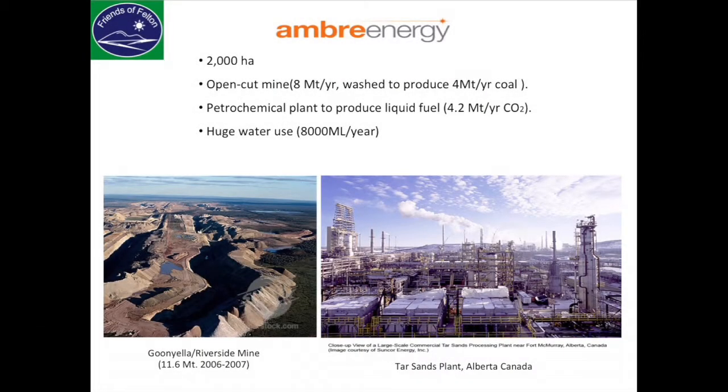So in 2008, this mob came along, Amber Energy. No one had ever heard of them before. They're nearly dead now. They had plans for this massive open-cut coal mine. And not only was it going to be an open-cut coal mine, they wanted to put the coal through a petrochemical plant to make fuel.